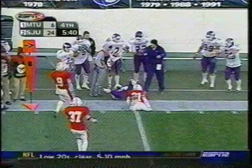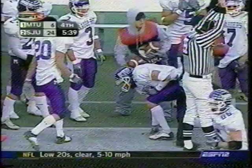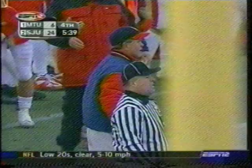Tillman on the coverage and Sirianni there. That's a great catch by Sirianni. That's a great catch. There's defensive coordinator Jerry. See, I called it incomplete. It was complete. It was a terrific catch. Jerry Hogan thinks it was incomplete.